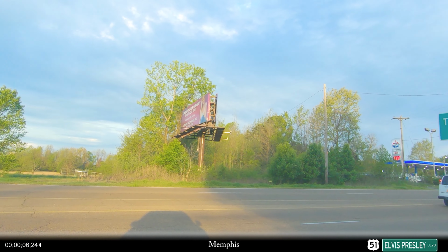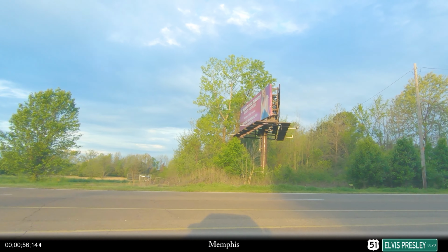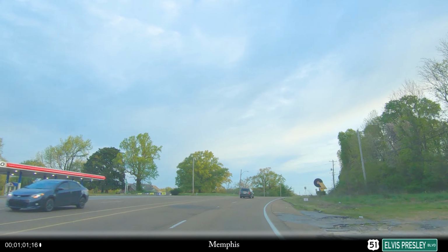As you can see, we basically start things off at the Mississippi and Tennessee state line. Even though we are technically in the city limits of Memphis, it looks and feels more like suburbia down here.